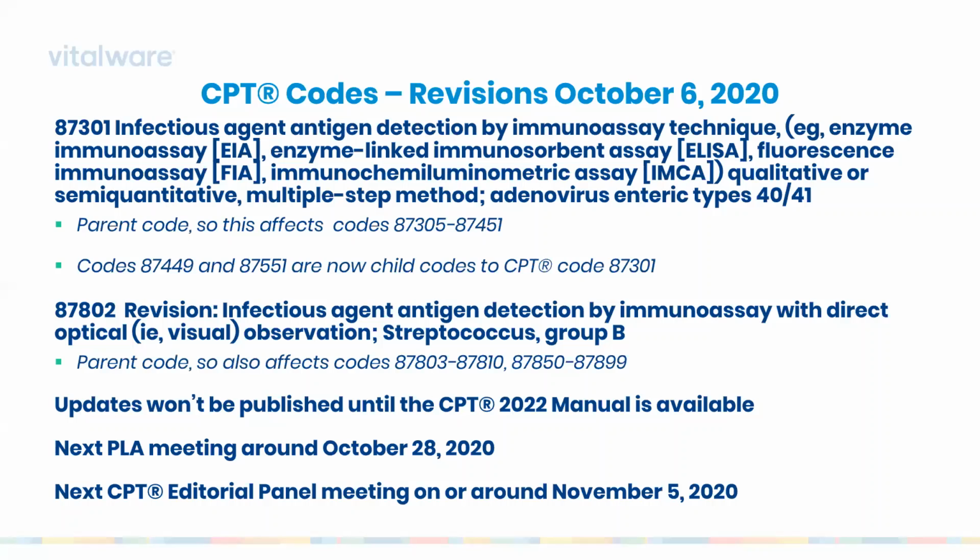And just as a heads up, the next PLA meeting is to occur right around the 28th. The AMA website says on or around the 28th. And then the CPT editorial panel meeting after that is on or around November 5th. So if there are more codes to come out, they should be right around that time frame. So just a heads up to keep your eyes peeled around that time, because right after that, the annual codes are out, but they'll start publishing information on the 2021 changes.